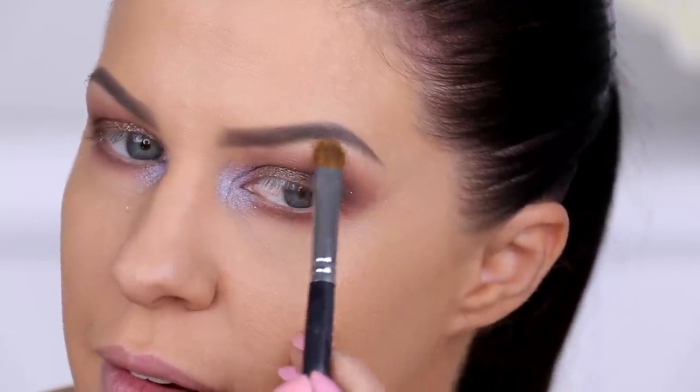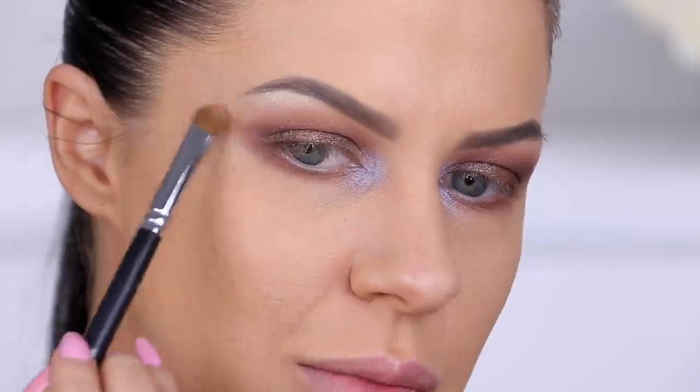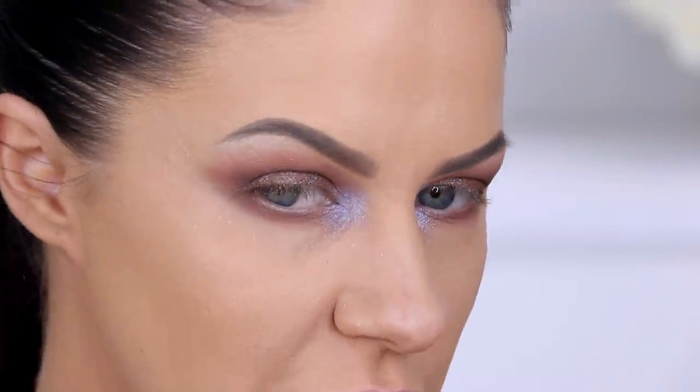That is a beautiful brow bone highlight. I'm not into super chunky, glittery, over the top brow bone highlights. I feel like they're quite aging, and this one's really soft and smooth. It still catches the light but it doesn't add texture to the skin. It's really pretty. So this is sort of the finished eyeshadow look.